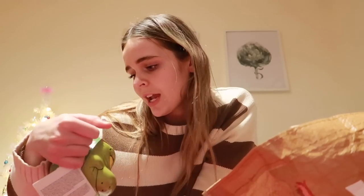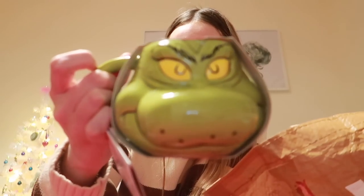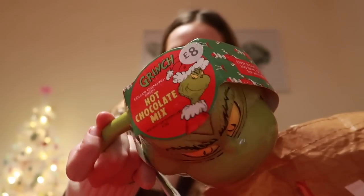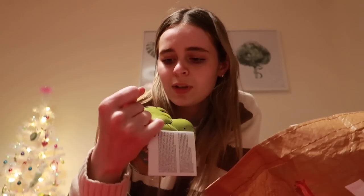So it's a color changing Grinch hot chocolate mug. Isn't that the best mug you've ever seen? It's from Primark. It's £8. So good. And it comes with hot chocolate mix inside. I don't know. This is going to be hard to wrap. I don't know how I'm going to wrap that.